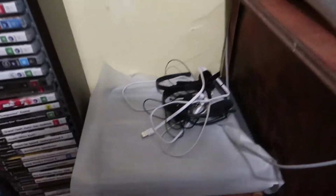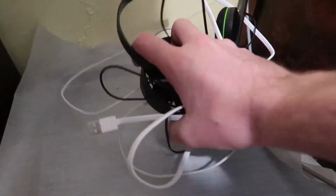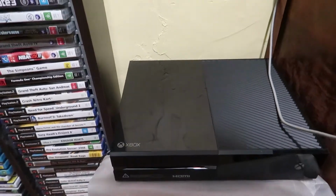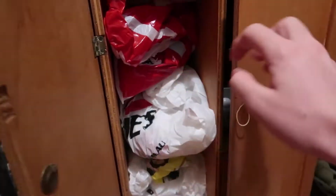Then down here, we have my Xbox One, but I've got some old cables up here and my old Microsoft headset for my Xbox One as well, but we don't need to see that. I've got this cover protecting my Xbox One from all the dust and everything. So I've got it set up there. I'll put the protector back on. Then the cabinet that it's sitting on, I've got some Nintendo 64 accessories, some controllers, some transfer packs, I've got games down here as well.